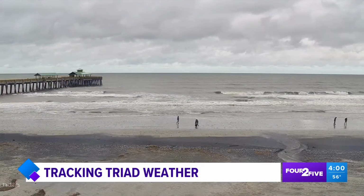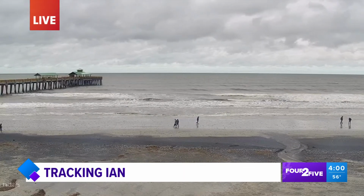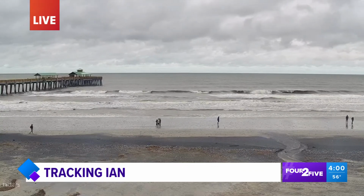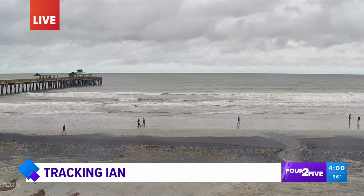Ian did make landfall in South Carolina just within the last couple of hours. This is a live look in Folly Beach where actually the storm has moved past. The waves are getting pushed out of view. Those winds, though, are headed our way. You probably already noticed it.